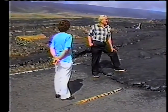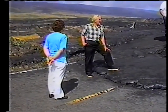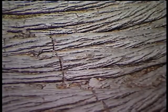There are two types of Hawaiian lava, pahoehoe and a'a, different in appearance but chemically alike. Pahoehoe has a smooth and ropey surface. It is hotter and contains more gas than the jagged and rough a'a.